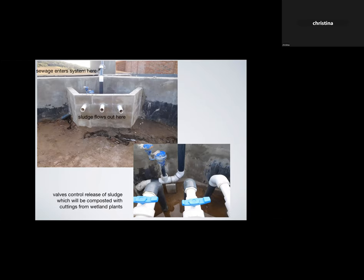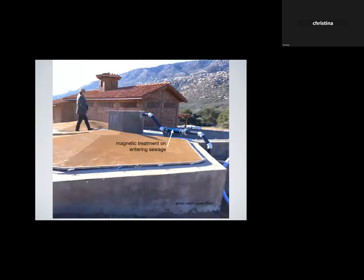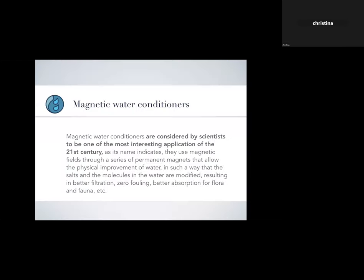The black pipe at center top is where the sewage is starting into the system. And it's going by gravity, it's not being pumped. And so here again, there's the black pipe going into that top concrete area where it will get divided between the three biodigesters. And that arrow is pointing to a magnetic treatment module. They use magnetic water conditioners because it's considered by scientists to be one of the most interesting applications of the 21st century.